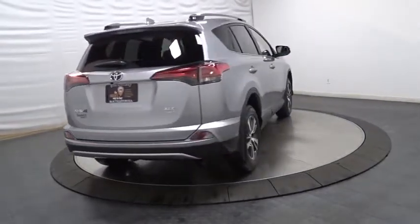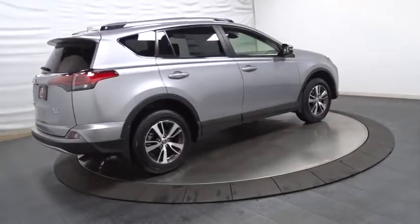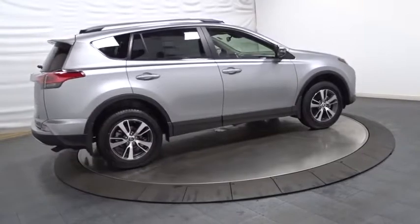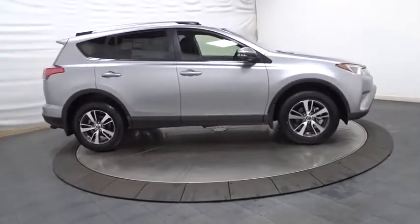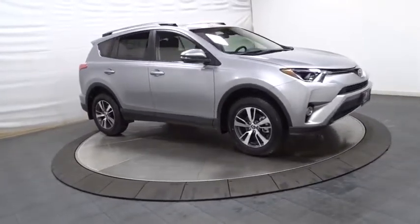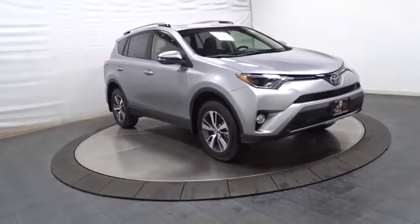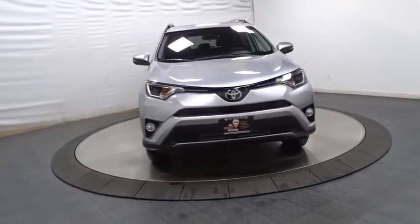Keyless entry, leather-wrapped steering wheel, fog lights, trip computer, electronic stability control, clock, outside temperature gauge, day and night rearview mirror, tachometer, engine immobilizer, body color door handles, steering wheel controls, tinted glass, low tire pressure warning, four-piece floor mat set. This isn't just a vehicle, it's an experience.